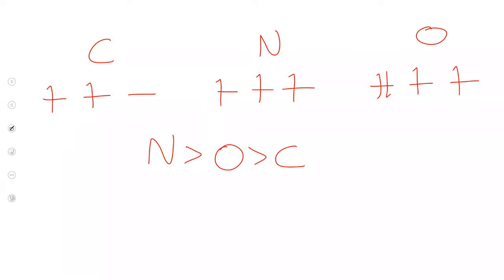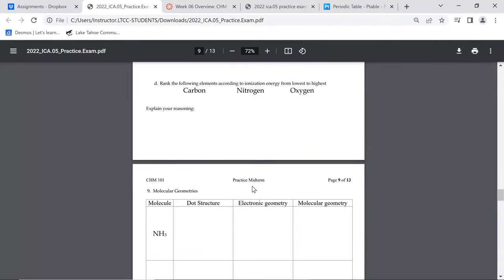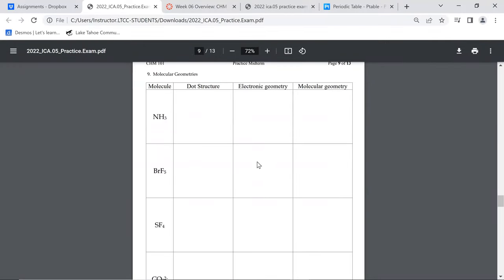All right, any other questions on number eight or just in general? So for the electron geometry and molecular geometry, do you have to be memorizing all the different types of them? No, good question. Thanks for reminding me.